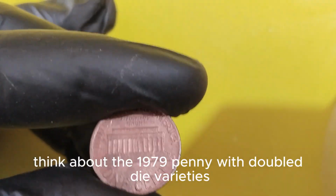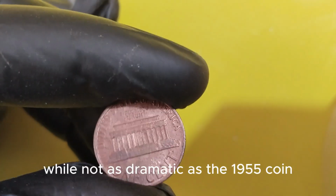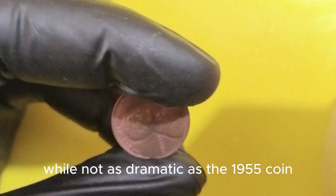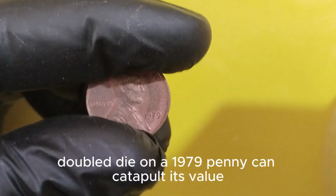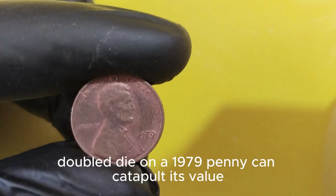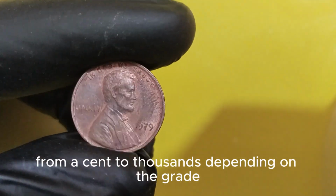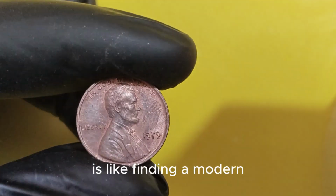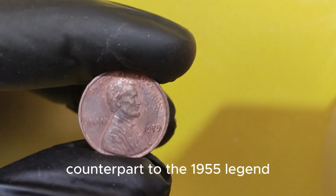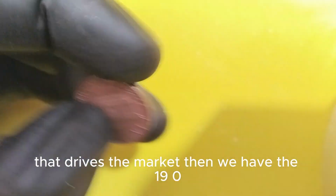Now think about the 1979 penny with double-die varieties. While not as dramatic as the 1955 coin, they still exist, and collectors search for them with equal excitement. A strong double die on a 1979 penny can catapult its value from a cent to thousands, depending on the grade. For collectors, finding such a coin is like finding a modern counterpart to the 1955 legend, and it creates the same kind of thrill that drives the market.